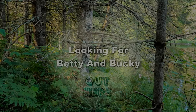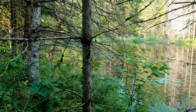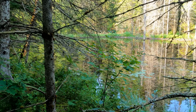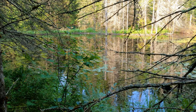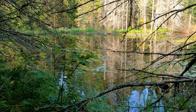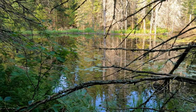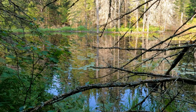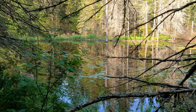So it's July 27th, and it's 2024. The beavers are still here. How you can tell that beavers are still around or in the pond is simply because of the water color. The water color is very opaque. In other words, it's got a lot of silt in it. And that's from the beavers swimming around. And the dam is being worked on all the time.